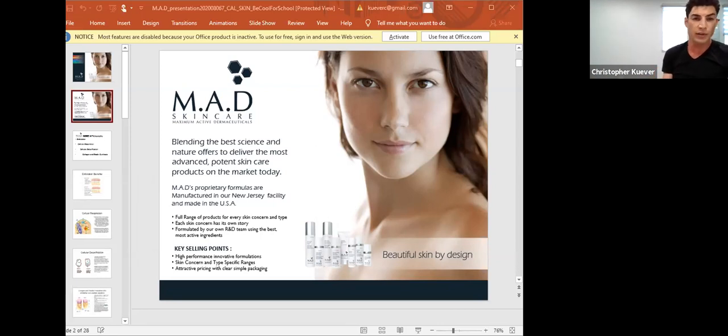Core four philosophy. All right. So again, we have four key tenets to our approach to aesthetics, and everyone can agree upon the fact that step one and step four are pretty much across the board. Any skincare line you work with, you're going to see this. We feel that step two and three are what really set us apart from the rest.